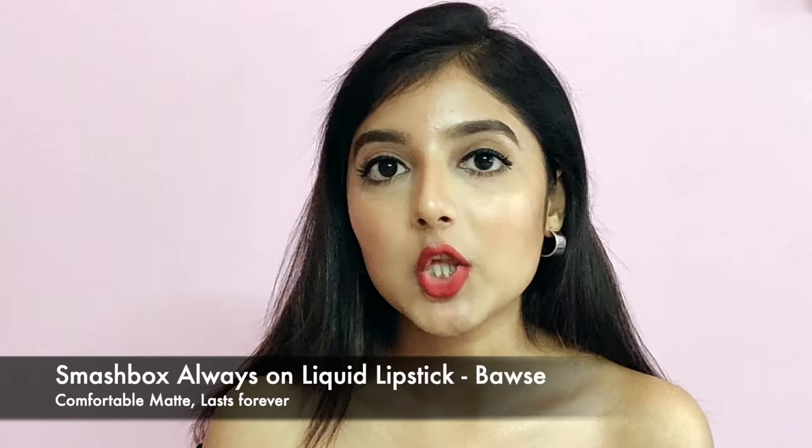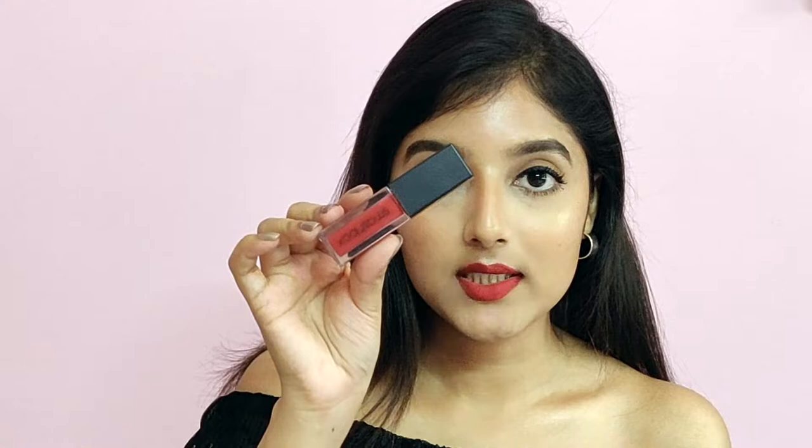The first lip shade that I want to talk to you guys about is the one I am wearing on my lips right now. It's the Smashbox Always On Liquid Lipstick in the shade Bawse. This is how it looks. Now, if you may know Lady Singh here on YouTube, this is her collaboration with Smashbox.